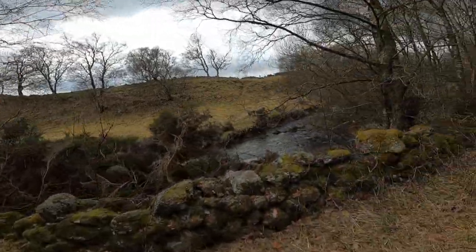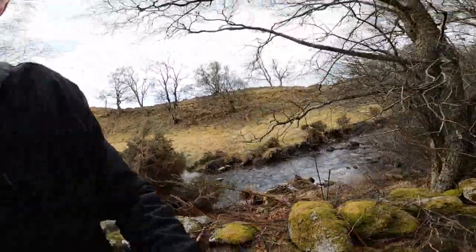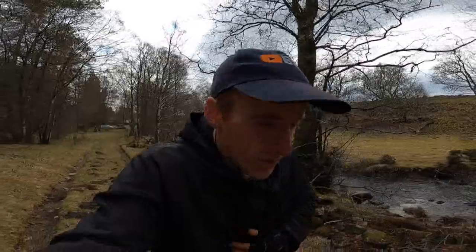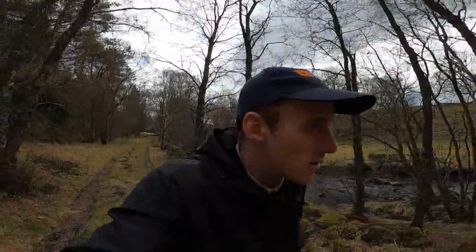It looks like the river's been so high here recently. All the grass is flattened. It's only like 4 degrees Celsius right now and I'm shivering. I was going to put on the woolly hat and I totally forgot. I've got it in the car.